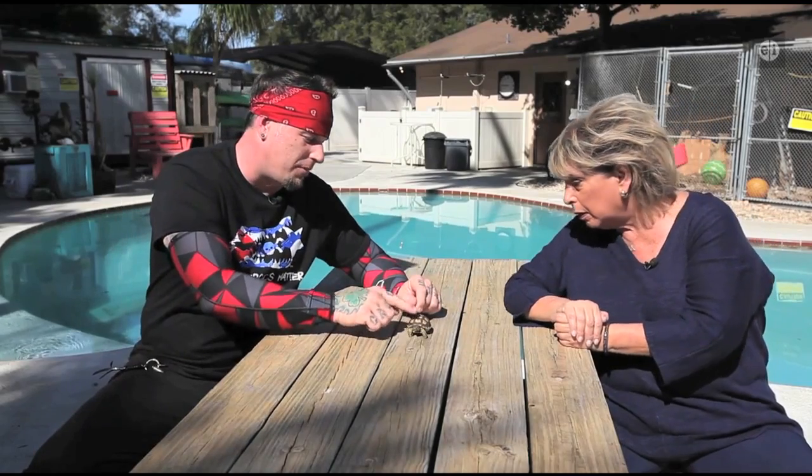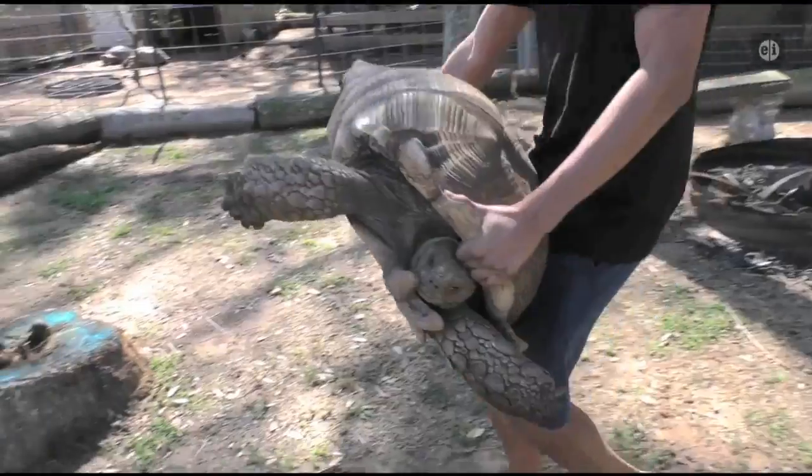So I supplement it, but all the vitamins are in the diet I give them. And even though they're an arid animal, you want to keep just enough humidity there that you don't get the real high pyramiding. You'll see a lot of tortoises with big lumps on their shell because, you know, it's too dry or they're fed a high amount of protein.